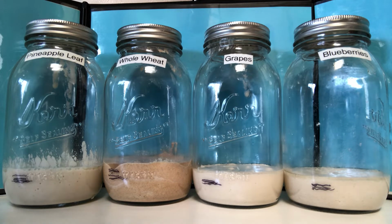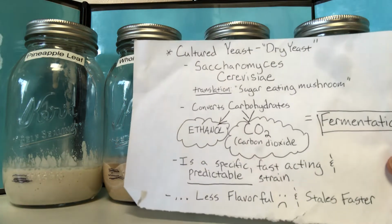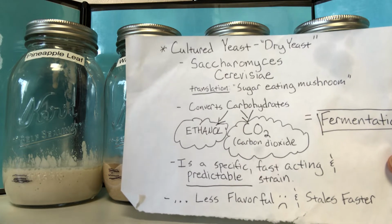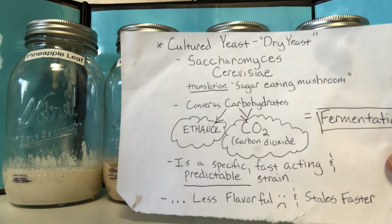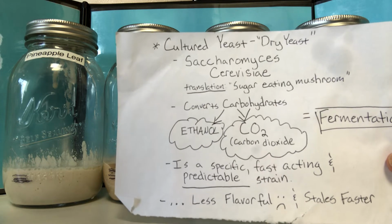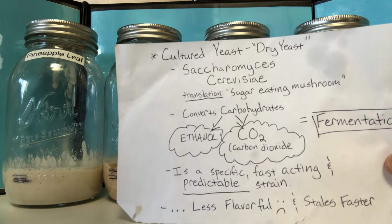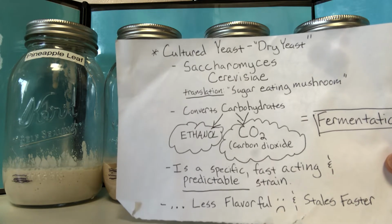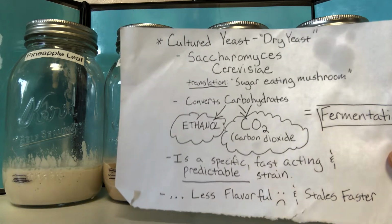So here are some notes before we have a look at our cultures. So that dry powdered cultured yeast that you get, Saccharomyces cerevisiae, actually originally came from a wild strain of yeast that was discovered to be pretty fast acting and consistent. So it was cultured and it is reproduced, and it's very much similar to the original strain that was used. One of your fun facts about that scientific name, Saccharomyces cerevisiae, means sugar-eating mushroom, because that's what it does. It eats and it makes ethanol and carbon dioxide.